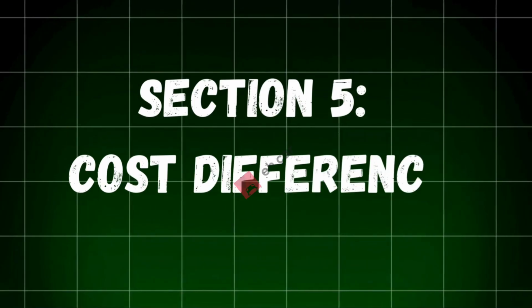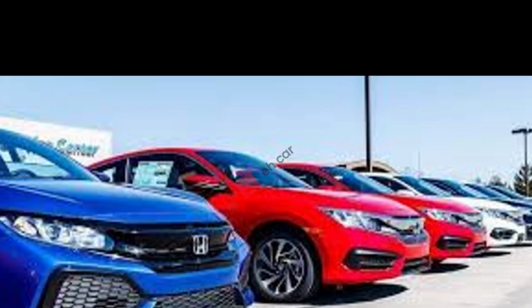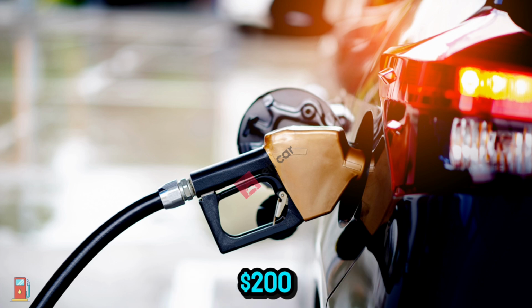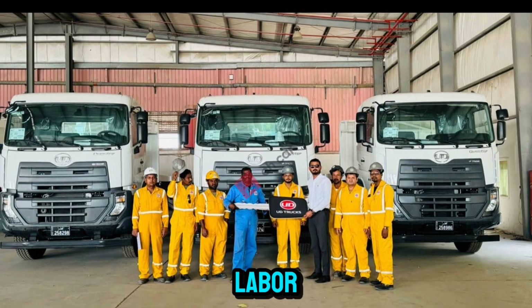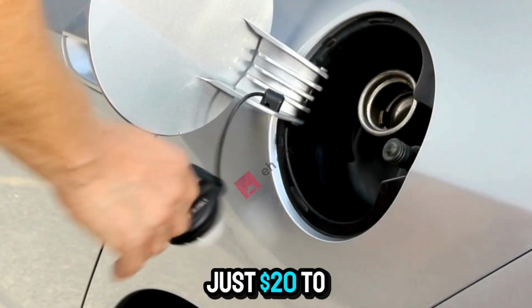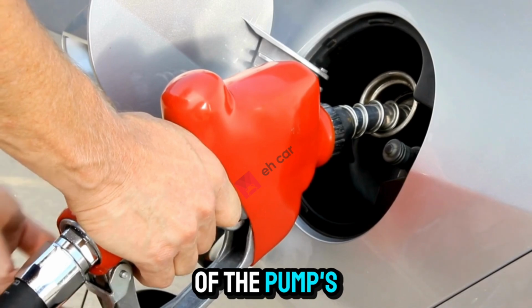Cost difference. Here's where getting the diagnosis right really matters. Fuel pump replacement. Depending on the make and model, replacing a pump can set you back anywhere from $400 to $1,200, especially if it's located inside the tank and requires extra labor. Fuel filter replacement. By comparison, a new fuel filter usually costs just $20 to $50. Even with labor, it's a fraction of the pump's price.